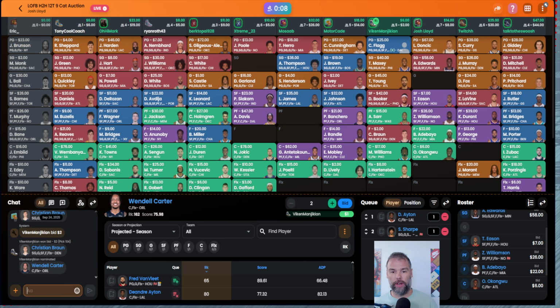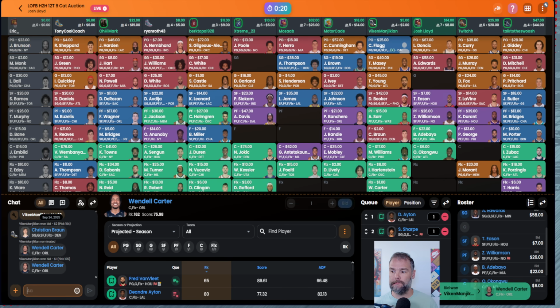Wendell Carter. Well, this is a $1 one. Surely no one else is throwing more on this, but like obviously Ken can't do anything else. But I don't know why that would be the guy that you would target. He can still go up to a $2 bid on someone. I don't know why you would do that with Wendell. Is he even draftable in 12s? Probably not.